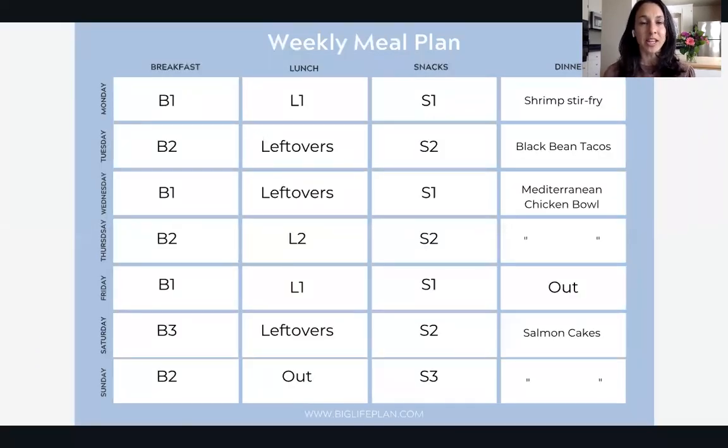So this is what a finished weekly menu might look like. You'll see shorthand here, B1 or L1, S1, and so on, denoting some of those go-to or habitual meals that you might just rotate through over your week. But dinner is really what you're going to plan out. And you'll notice here that there's one planned no cooking night on Friday and two bulk meals. So the Mediterranean chicken bowl is going to last Wednesday night and Thursday night.